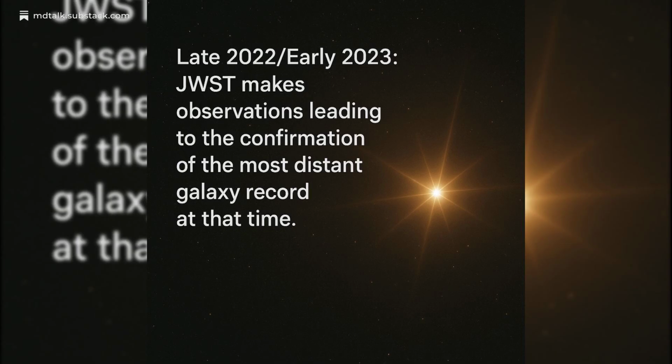Okay, finding complex organic molecules 12 billion years ago. What does that imply? That's huge, isn't it? It's incredibly exciting. It means the raw materials needed for life as we know it weren't just present, but forming relatively early in cosmic history.